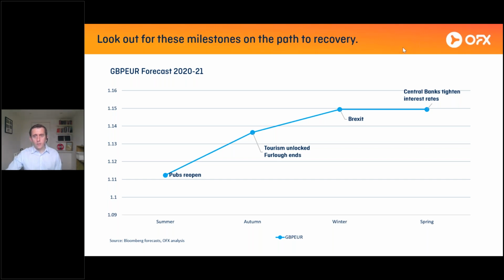Hamish, we've just had a couple of questions that are quite pertinent to this section. Fantastic. Will central banks run out of money to pump into the economy?